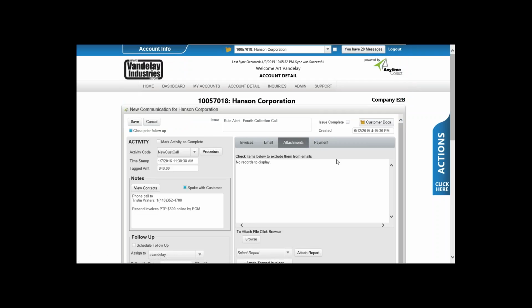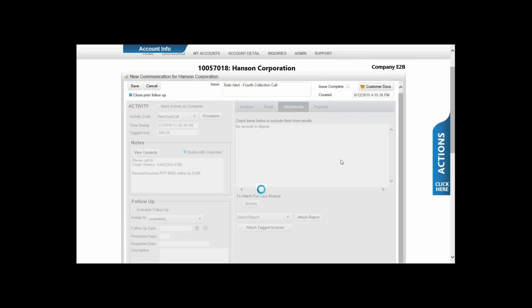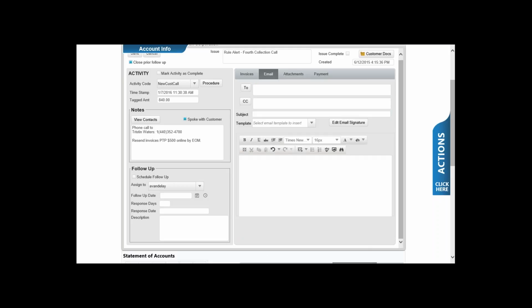So the next thing we're going to do here, now that we've reviewed all that information about the customer, is maybe we want to attach the tagged invoices to the email. Boom, got it. Now we're going to create a past due notice or whatever letter template. You guys can customize these, create different iterations of them. I'm going to go ahead and create that past due notice. And there it is. Now let's go ahead and create the email.